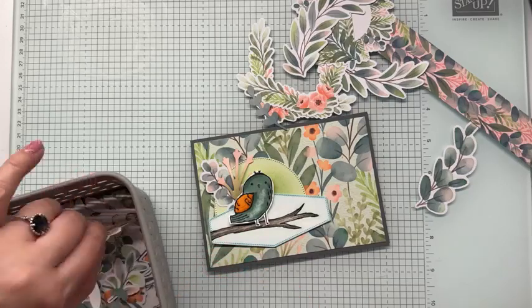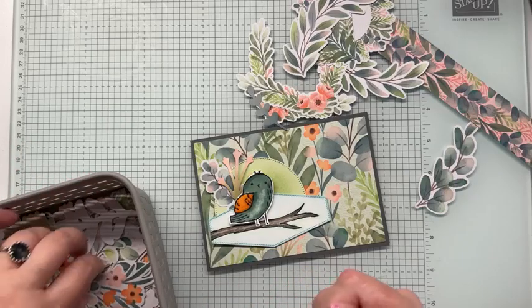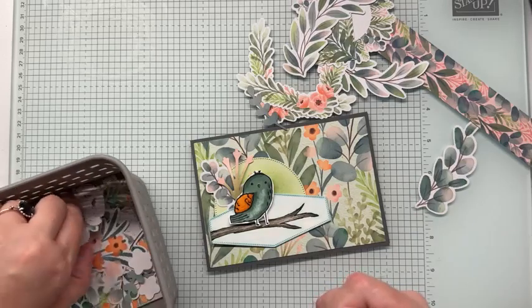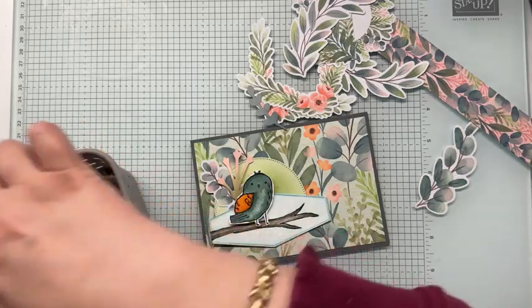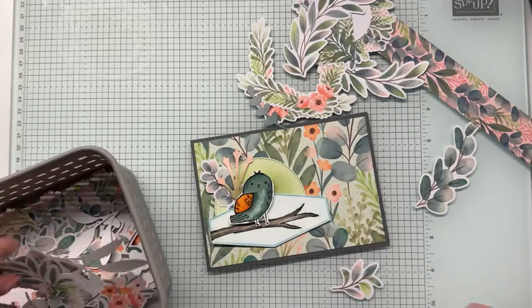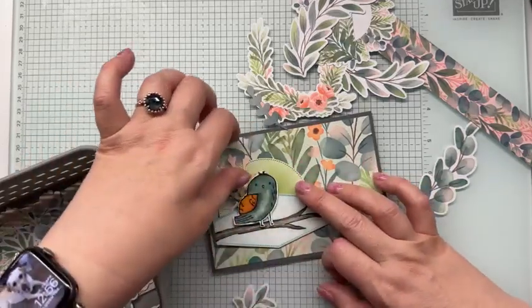Oh, you know what? That one and this one. Come on. Play nicely, please. Don't you run away. Grabbing out five pieces and all I want is one. But anyway. Did I just throw the other one I wanted back? Oh, jeez Louise.